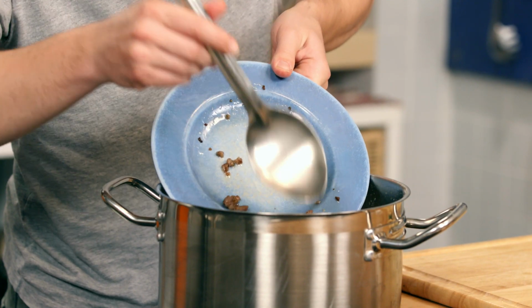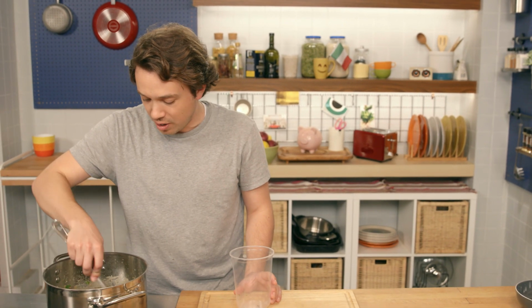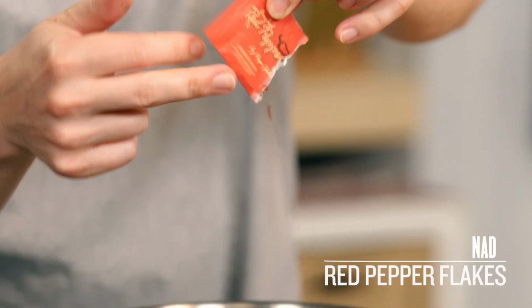All right, sausage goes back in. Spinach goes in. Oh, so creamy, and I can smell that cheese rind. For more free flavor, peperoncino. Oh, this looks wonderful. Now we gotta try this.